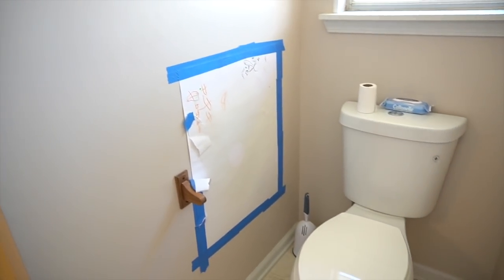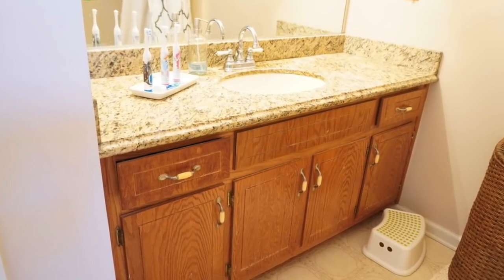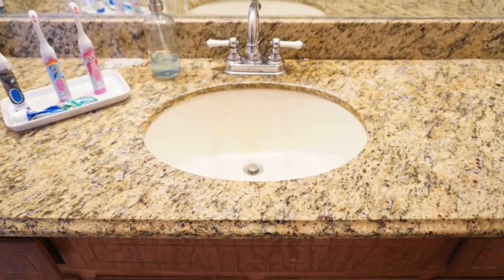So the first bathroom I'm going to talk about is our daughter's bathroom. This is the bathroom that both our girls are going to be sharing. This bathroom is pretty spacious, and it includes a separate area for the toilet as well as a pretty long vanity. It only came with one sink because this house is a little bit older, but it seems to work just fine for us, so we're going to leave it like that.